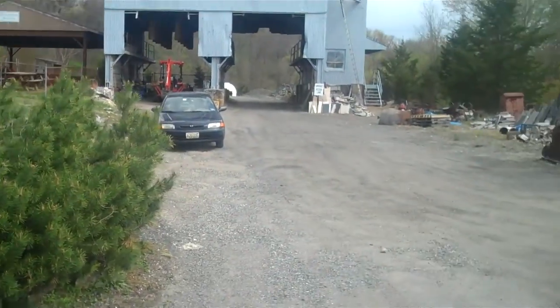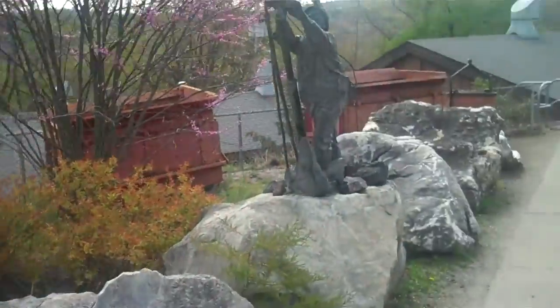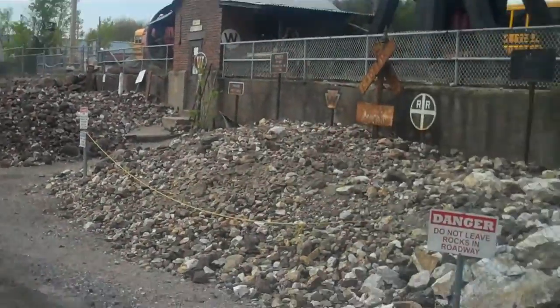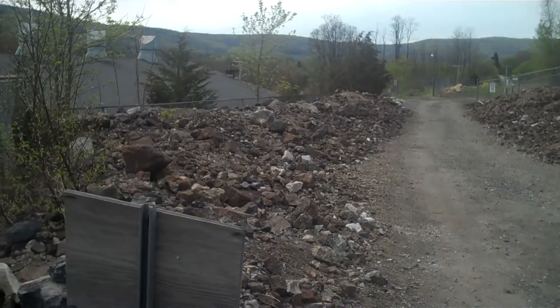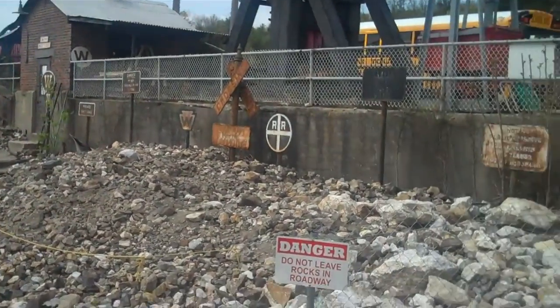We are at the Sterling Mines. Right now the kids are down at the museum, and I just want to take some time out to take a look at some of the different rocks and all the history that New Jersey has to offer.